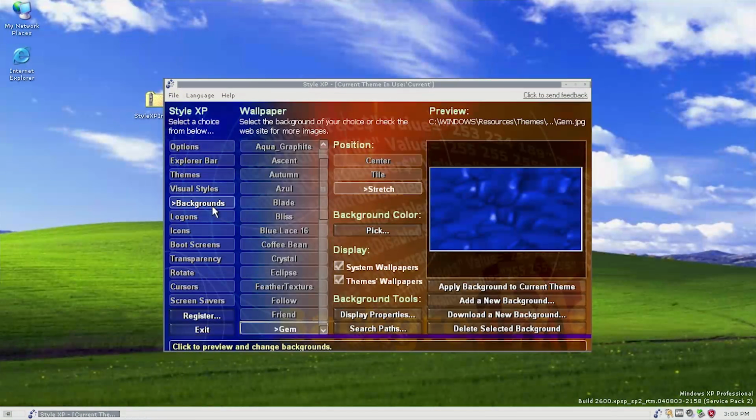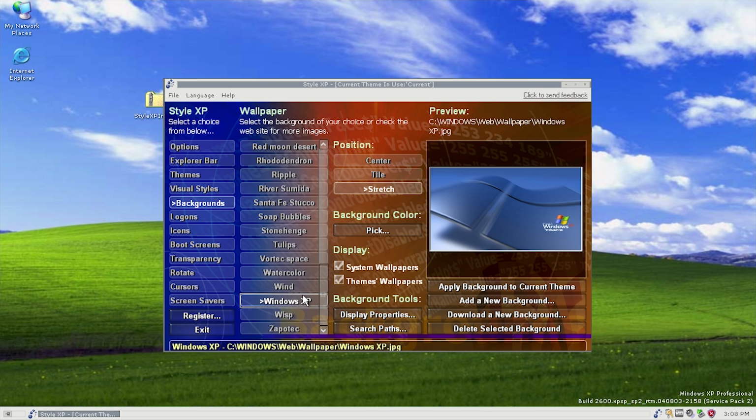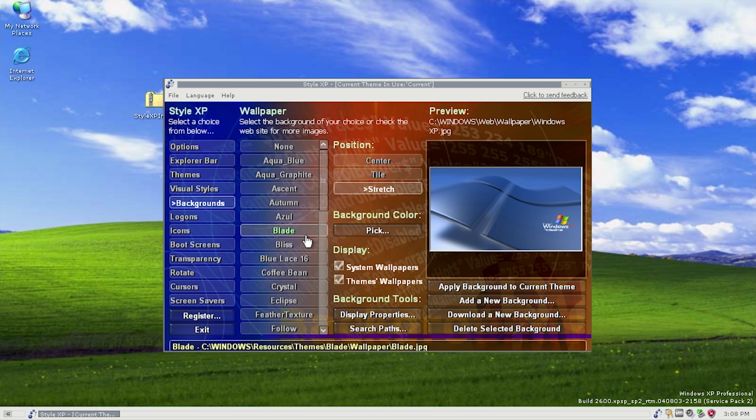Moving on to backgrounds, it's kind of the same thing here. It's just taking the backgrounds portion of the themes and allowing you to select different backgrounds. This is basically just a glorified wallpaper changer. Not really anything too special here. You literally have a list of a bunch of different wallpapers on your system, including all of the default ones.